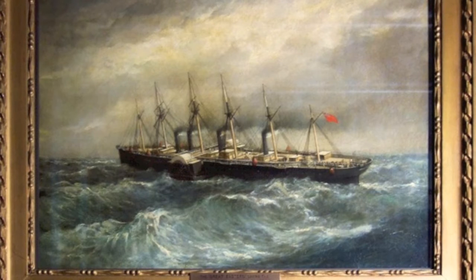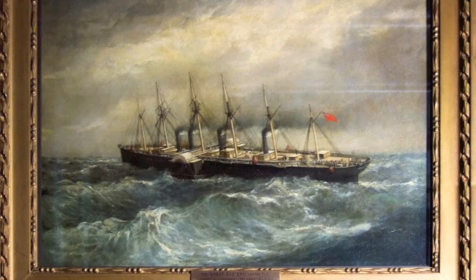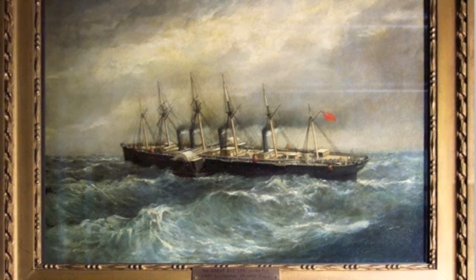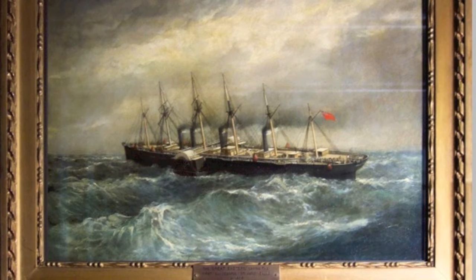The next project was to find more information on Henry Clifford's work on the cable expedition. So I went to my printed library, my books, and there's a very good book by Willoughby Smith called The Rise and Extension of Submarine Telegraphy, written in the late 1800s, which is a history of the first 50 years of submarine telegraphy.